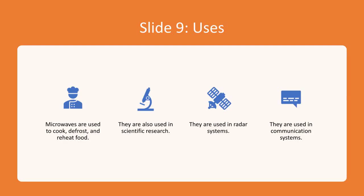Slide 9 discusses the various uses of microwaves beyond cooking. While microwaves are primarily used in the kitchen to cook, defrost, and reheat food, they also have a range of other uses. Microwaves are used in scientific research for various experiments and analyses, particularly in the field of spectroscopy. They are also used in radar systems to detect the location, speed, and direction of objects.